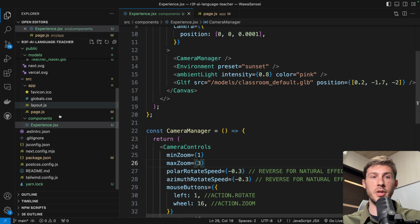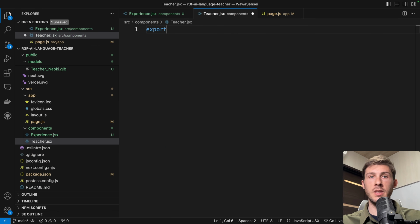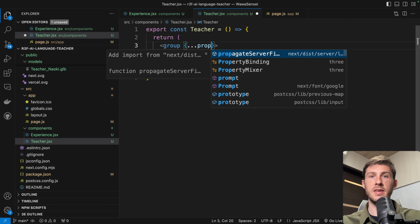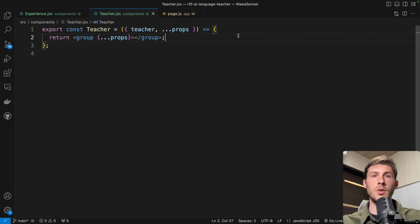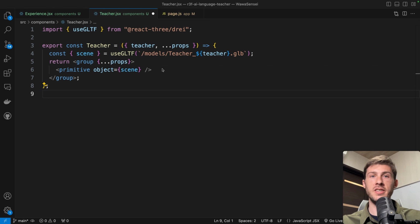For the teacher, we create a new component. We name it teacher.jsx and export const Teacher. And we'll return a group with different props we will get as parameter. What we will need is the teacher and the props. To load our teacher, we'll be using useGLTF with the teacher based on the name that we get as a parameter. And we need to display it here with primitive object scene. It will display our 3D model loaded. We can also preload the GLTF models here.